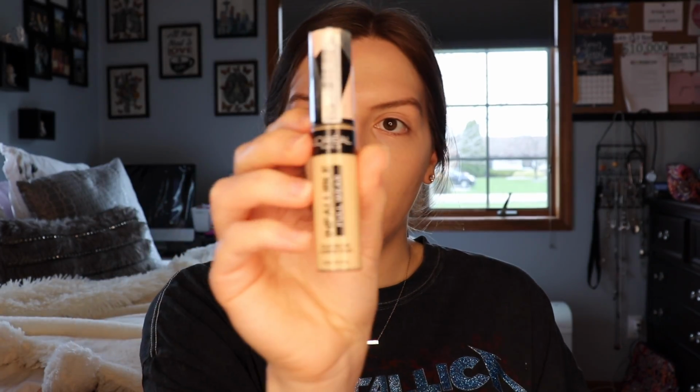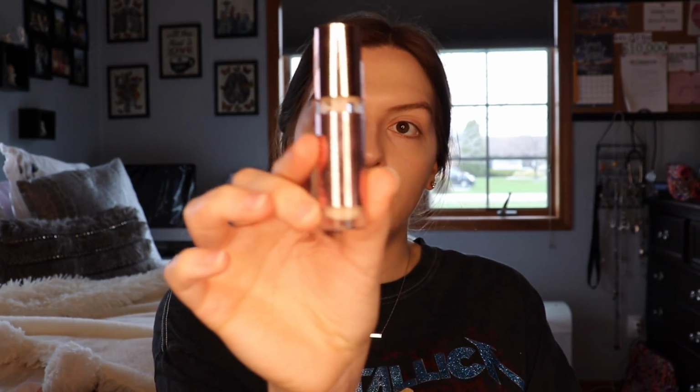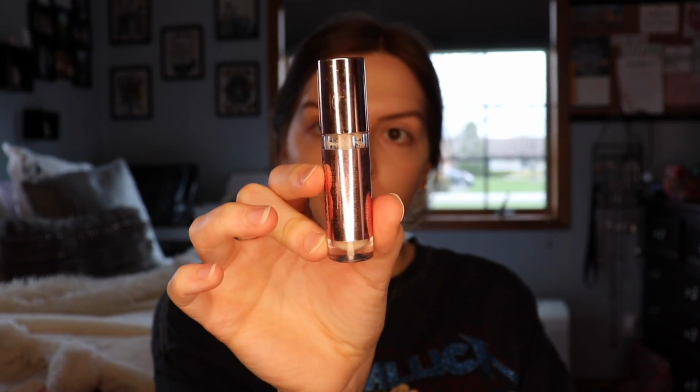For concealer, I'm going to take two concealers because one of them is darker than the other. I'm going to take the L'Oreal Infallible Full Wear Concealer, and this is in 355 Vanilla. And then I'm also going to take the Makeup Revolution Conceal and Define Concealer in the color C2.